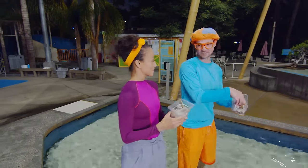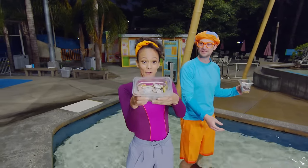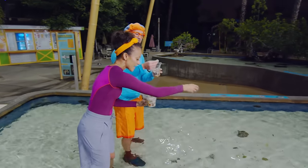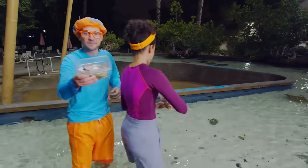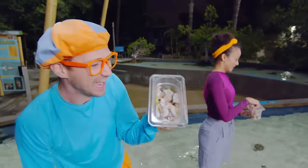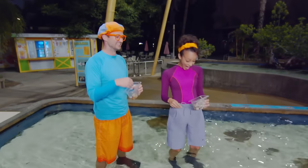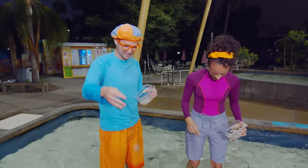All right. So how we feed them is we just toss it out. Look at this. Ooh, some fish in here. Anybody hungry? Looks like some shrimp. Want some food? Looks pretty yummy if you were a ray, huh? Whoa, here they are. Yum. Your nice time snack. Yeah, here you go, rays.